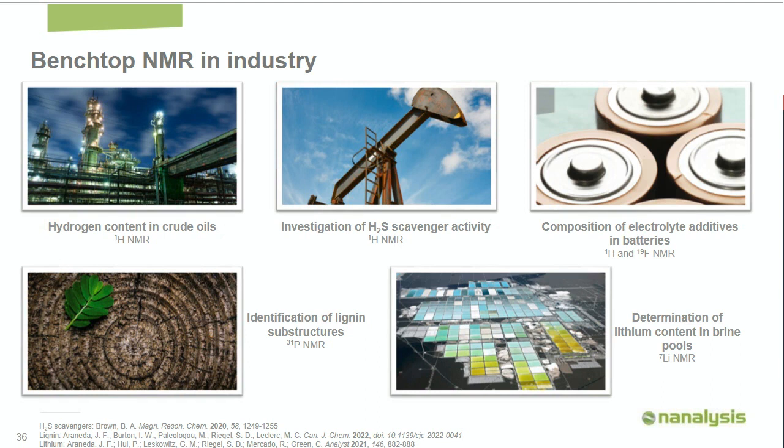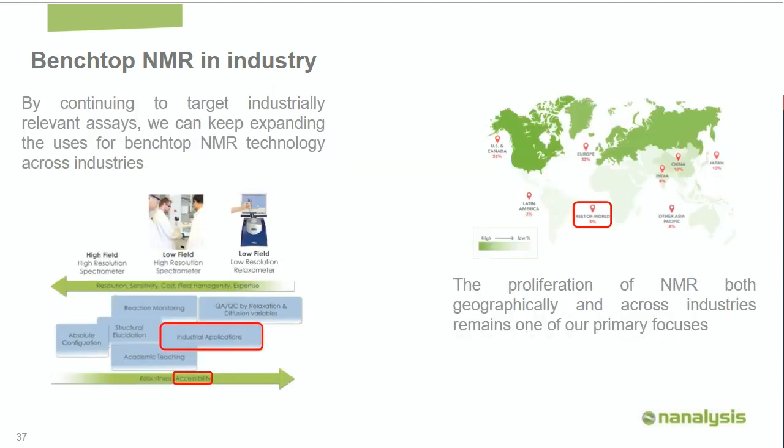By targeting these industrially relevant assays, we know that we can keep expanding on the uses for benchtop technology across new industries, both by taking advantage of analyses that don't require high field instruments, but also by replacing other methods that could benefit from the ease of use of NMR, which is something we're actively working on.